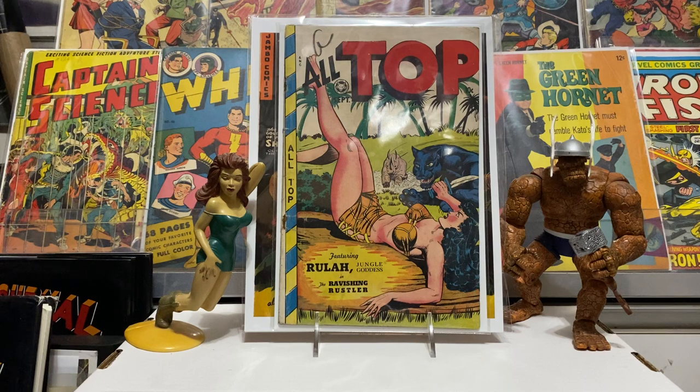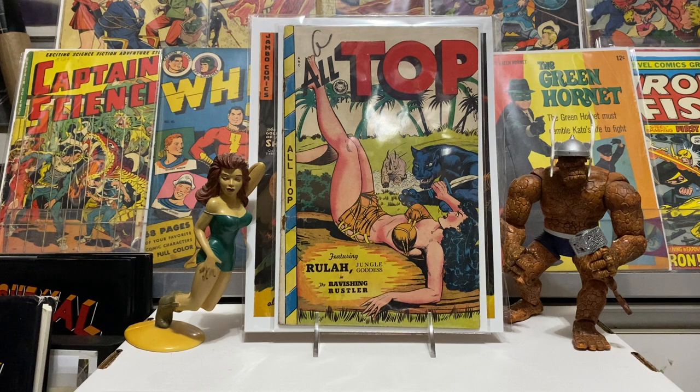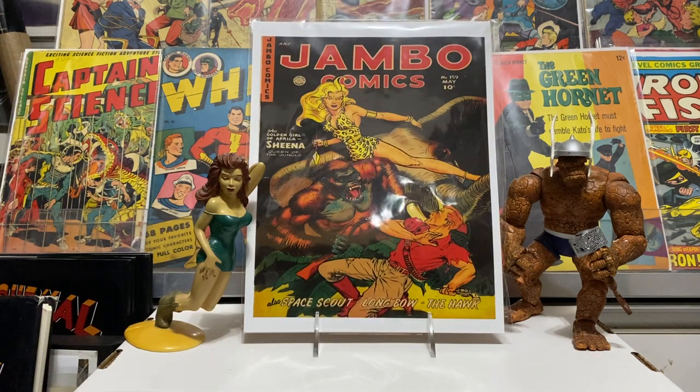This is All Top, and it's an anthology book of a lot of the Fox publication heroes from the time period. A lot of good girl art inside of it. It had Rulah inside of it, which, you know, I love Rulah. Had Jo-Jo, the King of the Congo, and some Phantom Lady stuff. That's right, Phantom Lady. And Blue Beetle. So all that inside, and I was glad to get that. I love that cover on that one. That is number 13, and it is from 1949.